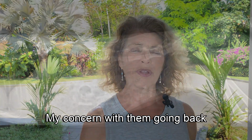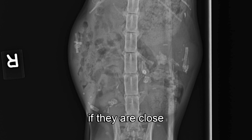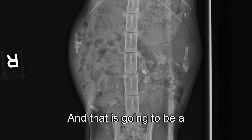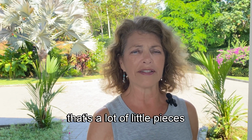My concern with them going back in to try and remove some of these pieces is, one, you'd never find them all. Two, if they are close to the pancreas, we're really just going to create more inflammation by going in there and trying to remove them. And that is going to be a difficult recovery because that's a lot of little pieces that somebody is going to go after.